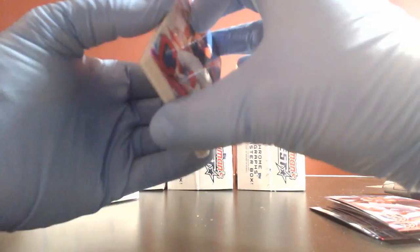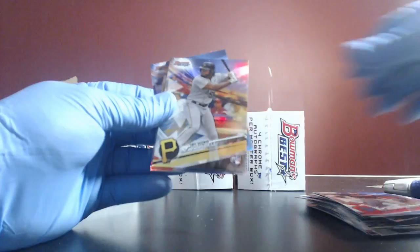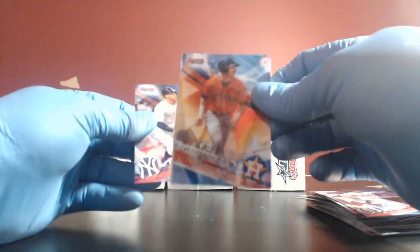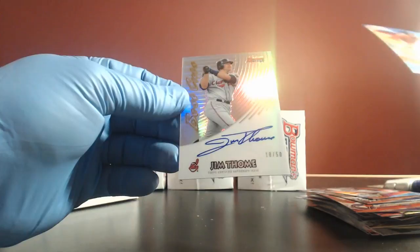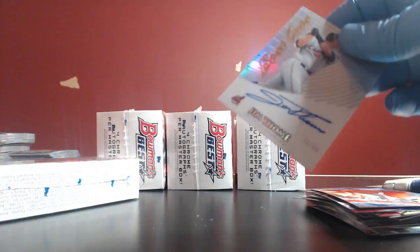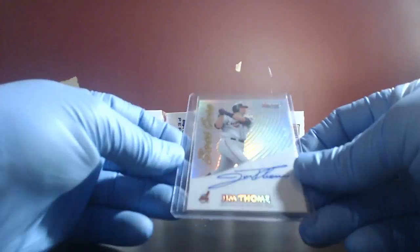Corey Kluber, Moncada, Zimmer, Tristan McKenzie, Dean's List, Mark McGuire, Best Cut, Josh Bell, Josh Donaldson, Miguel Cabrera, Kyle Tucker with the auto on back of it, a Judge base. Nice! A Jim Tomei, number 18 of 50. Best Cut auto. Hey, that changes things up a little bit. Number 18 of 50. That's an on card as well. Usually they do stickers on them, but that's on card. Jim Tomei, number 18 of 50.